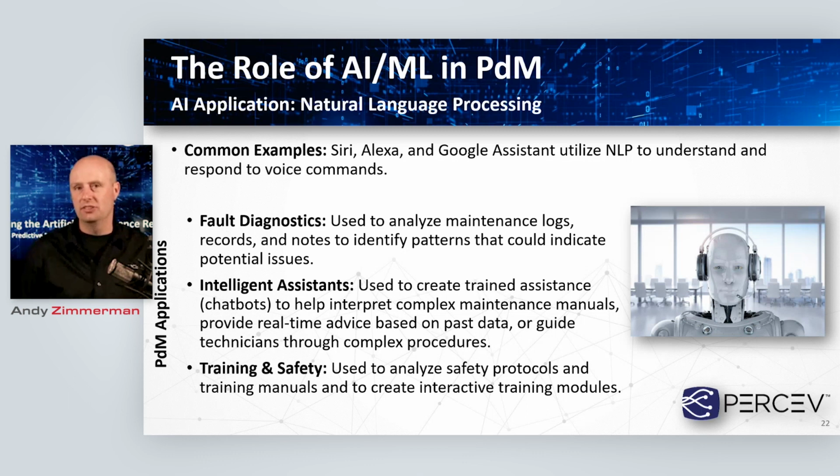We can use this to set the stage for intelligent assistants, right? Think of them as chatbots, and this is the technology that enables us to build those chatbots in a way that it's going to understand what we say or what we type, and interpret those kinds of commands in a way that allows us to automate some of the feedback that we give a given user.